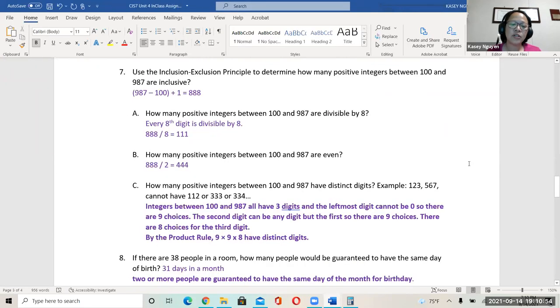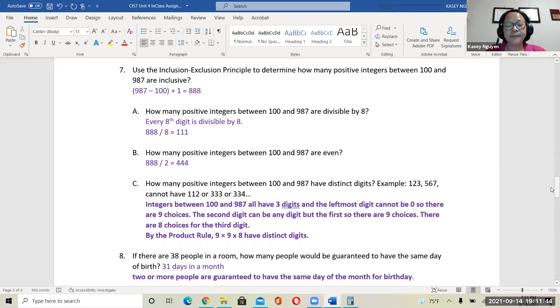So let's take a look at the next question. If there are 38 people in the room, how many people would be guaranteed to have the same day of birth? So we would say that the maximum days in a month for the long month would be 31 days. So we would conclude that there would be two or more people, because 38 is higher than 31, right? So you would have at least two or more that would have the same day of the month for birthday, based on the pigeonhole principle. Any question?